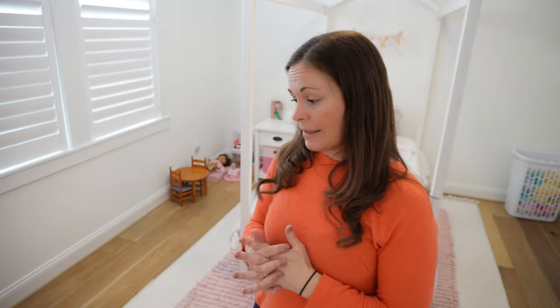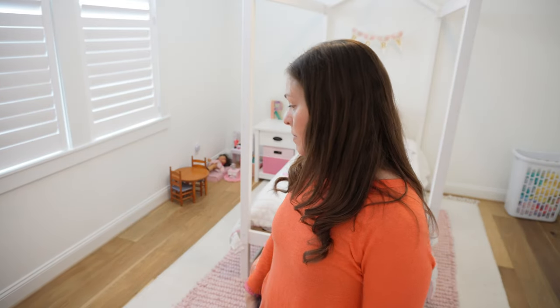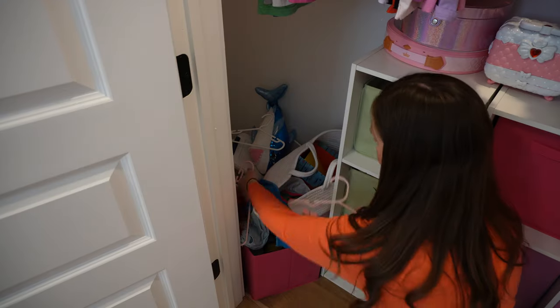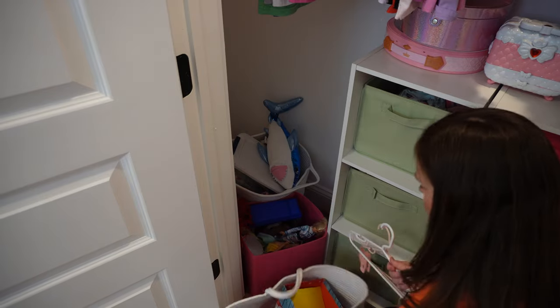And she is asking Santa for a lot of different Lego sets this year. So if he comes through, I don't know, we might not have space for them. So I'm just thinking through it. What are your thoughts?